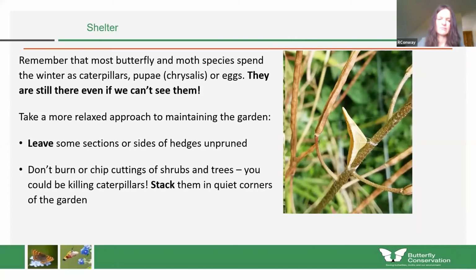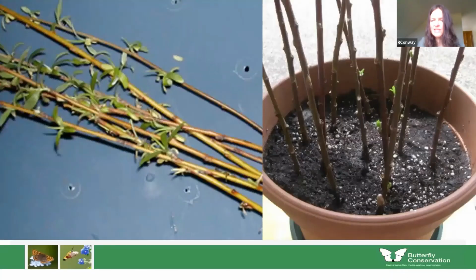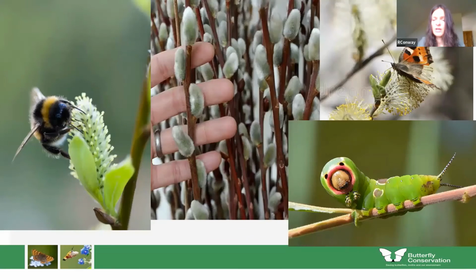I said that already. My favourite thing to do if you're starting out a wildlife garden: cut some willow. Willow is absolutely fabulous. Cut a pencil-size thickness of stem, cut it into bits and stick it in a pot. Make sure you get it the right way up. You will have plants the next year, and I've had cuttings that have provided catkins the very next year. You can keep them in pots or you can plant them out as trees in the garden.